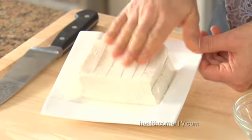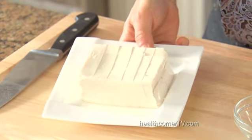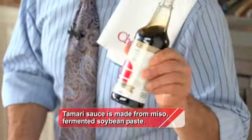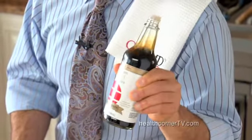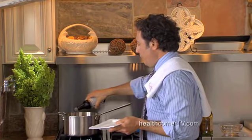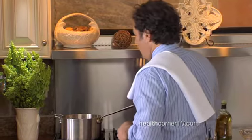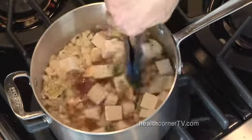This is just extra firm tofu that I'm going to add to the pot together with some tamari, which is a wonderful, rich Japanese dipping sauce that I'm using here for flavor. But it can be high in sodium, so a little goes a long way. Just put the tofu in and sprinkle with a little bit of tamari and give it a quick, gentle stir so you don't break up the tofu.